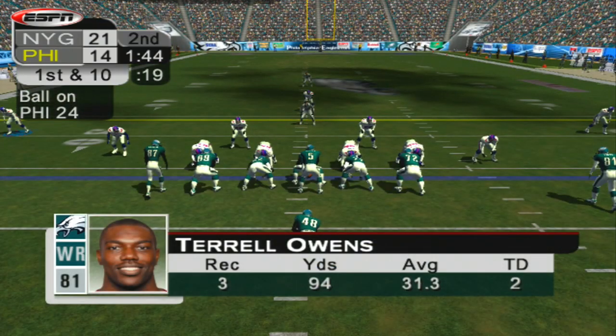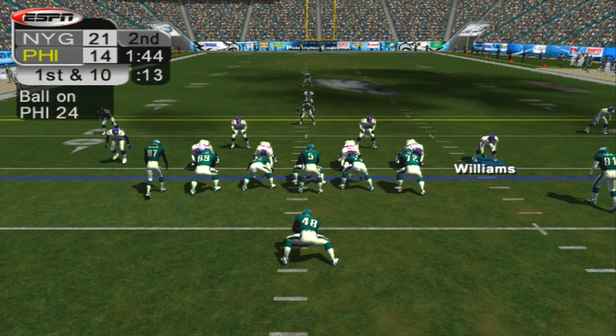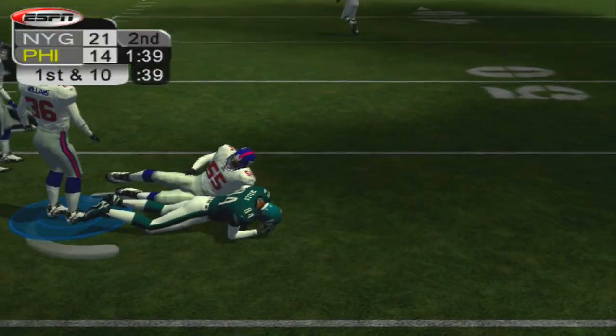It's probably going to come down to how much they use Owens on this drive. The Eagles come out with 4 players out wide. McNabb motions one of them to the right, going to set them with trips to that side. In the pocket, throws and finds his receiver in between the zones for a first down.